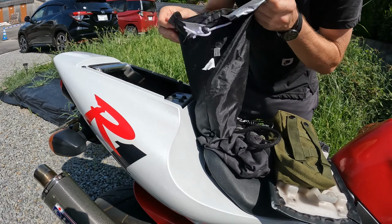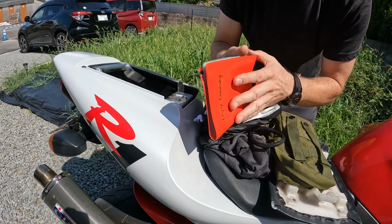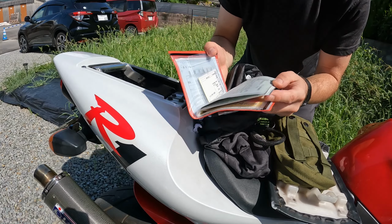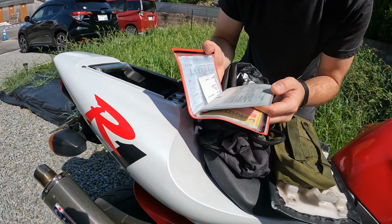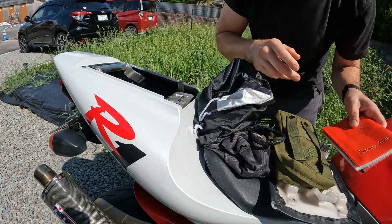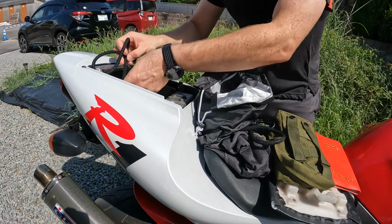Next, this is what I meant by specific to Japan. You've got to have paperwork to prove the bike is yours, like proving the MOT, as we call it in England, the shaken here in Japan, and insurance documents. You've got to carry it around with you in your bike. Another bungee cord, got two.